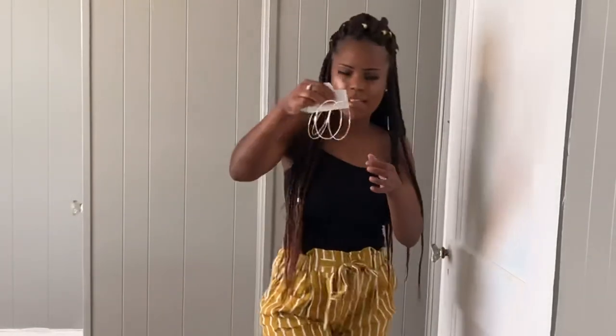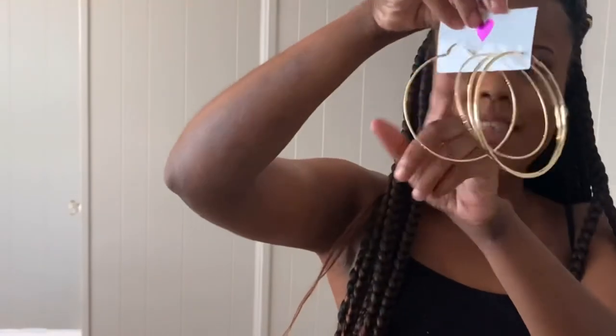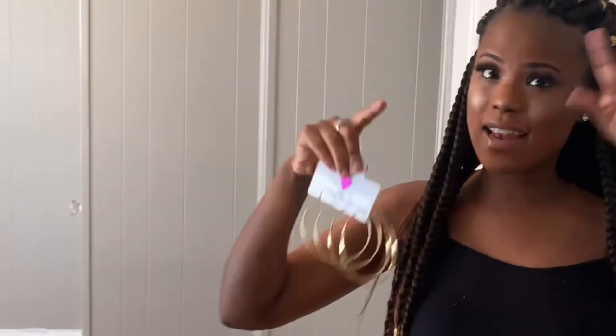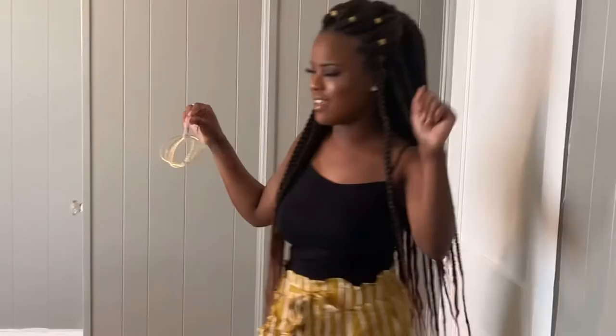Last thing I bought were these earrings. On the back, it says $3.99. But these are the earrings. I had some more earrings, but I lost them. But they're basically hoops. So I did all that for $30. I did really, really good.